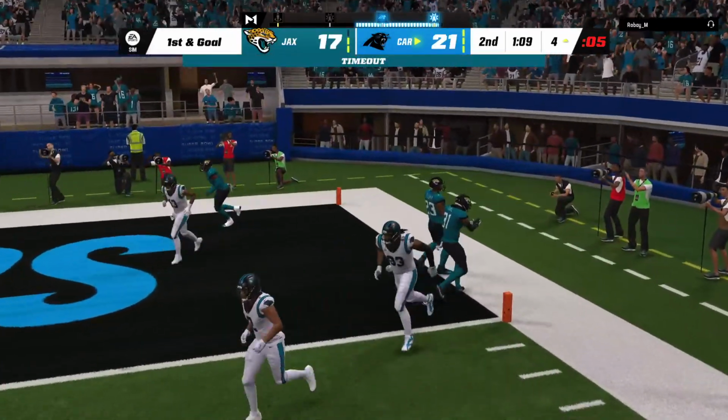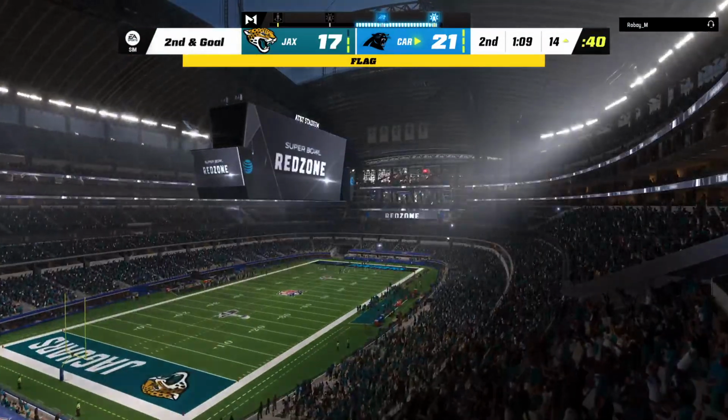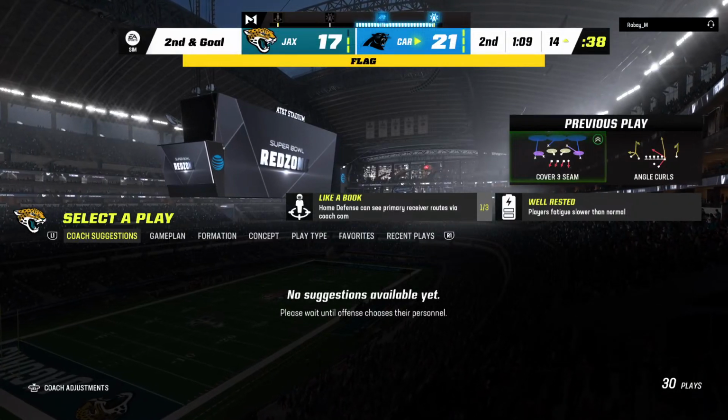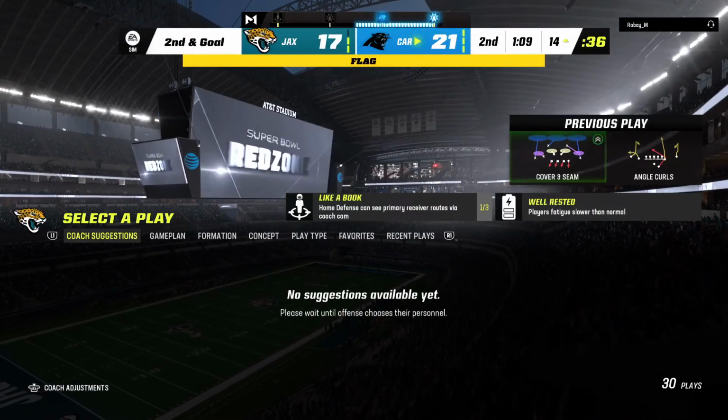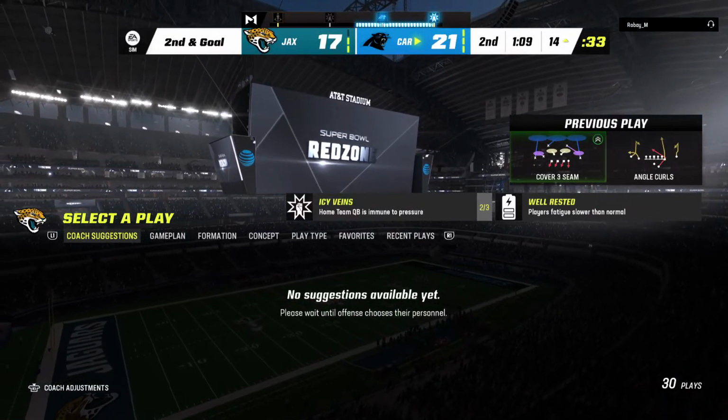And he just throws this one away. That was a bit strange, and here comes the flag. We saw it, too. Nobody in the vicinity of that throw, and that earns him the penalty. Yeah, you've got to at least get it close enough to one of your own guys in order to dodge the penalty.